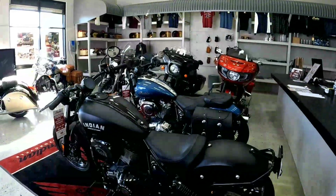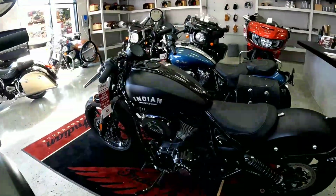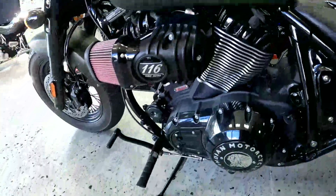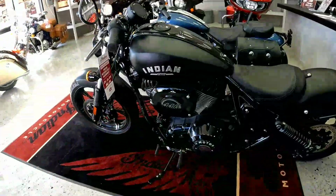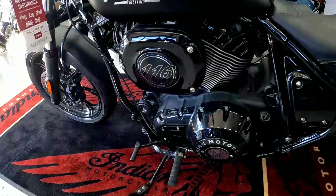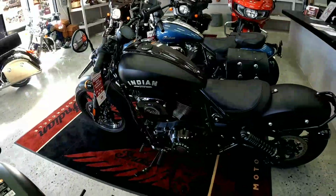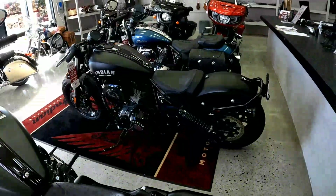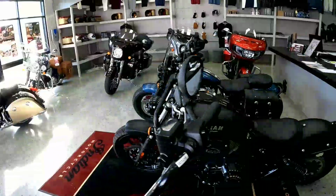Next door, stock standard, is the Chief Dark Horse. That goes to your mid controls. If you look from the bobber to the Chief, the bobber's starting at the front of the gearbox, the Chief's starting at the front of the hump of the gearbox. So it's classed as a mid control, with a drag bar. You'll notice no suspension covers, so you've got the exposed rear springs and the exposed forks. These are standard 116s, aren't they? Spot on. Yeah, all standard.